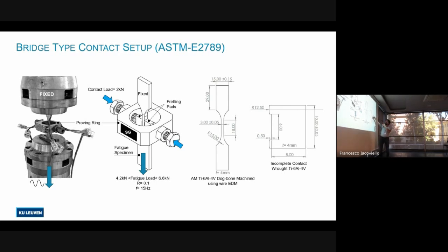The dimension that you see here gives us a kind of relative displacement to generate the slip at contact. In this case, the ring is used to apply a uniform normal load, and one side of the specimen is cycled. So in this case, the contact load is fixed. It was 2 kilonewtons. I will mainly talk about the results of this standard test.